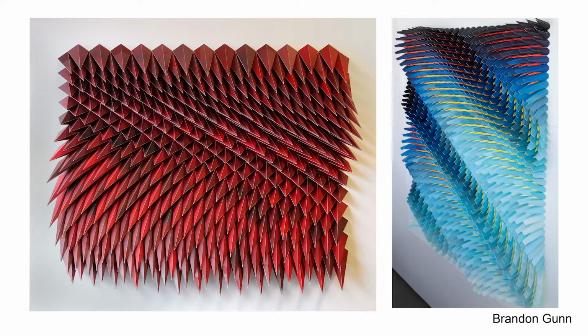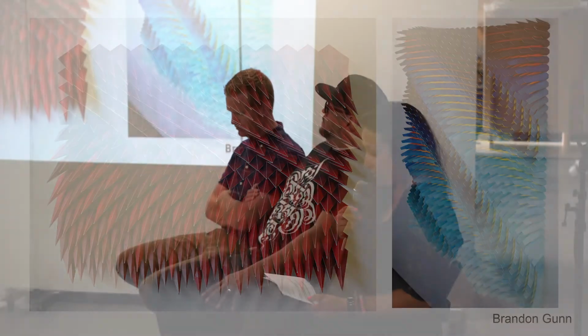What are some of the challenges and benefits that new technologies have brought or will soon be coming to your printmaking practice?